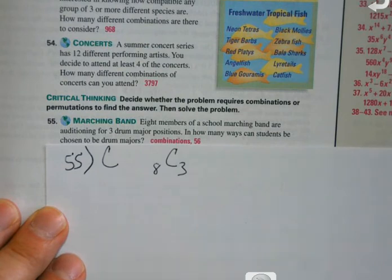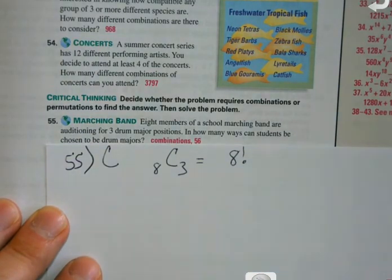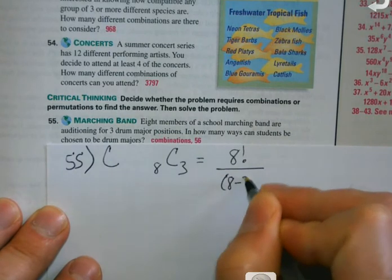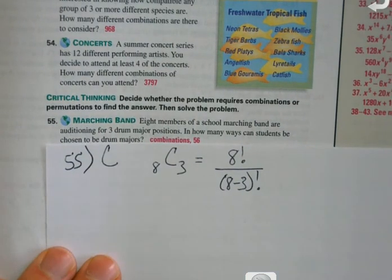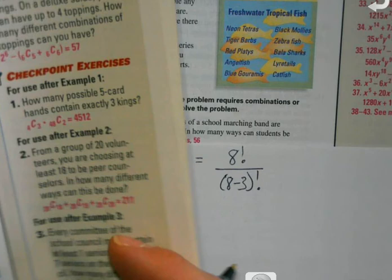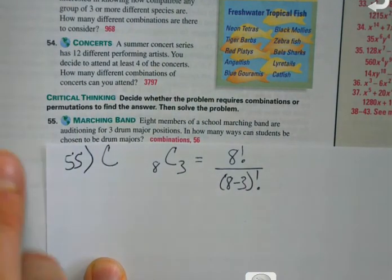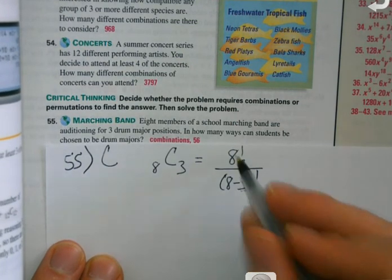And again, with combinations, it's the factorial of our number of choices, divided by the number of our choices minus 3, and then factorial 3. Wait, don't you have the factorial? I'm waiting to see, because this is one of the things I want to make sure we've got a grip on. What one part am I missing right now? Factorial 3? Yep.